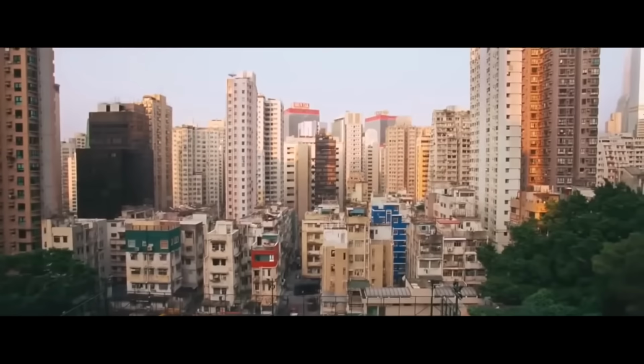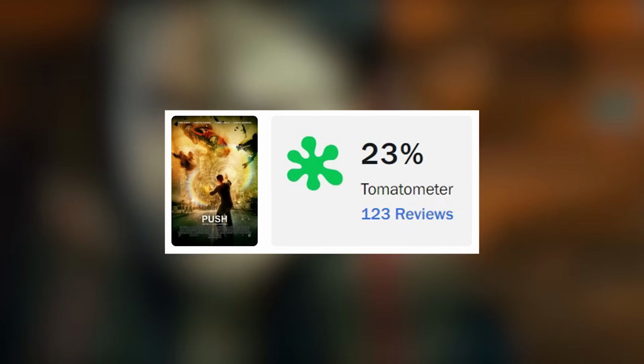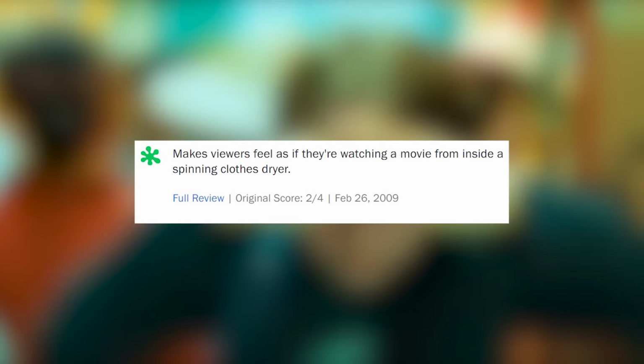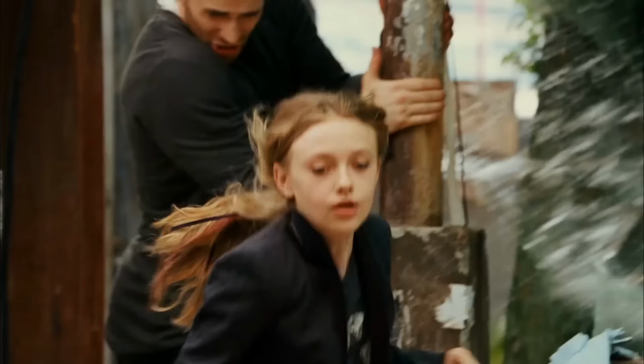Now on to another world of enhanced individuals. It's time to talk about 2009's Push. Sitting at a 23% on Rotten Tomatoes, with critics saying it's like watching it from inside a spinning clothes dryer. This movie? No. You had bleeders who could disrupt sound waves, watchers who could see multiple futures, sniffers who could... we don't gotta talk about sniffers.